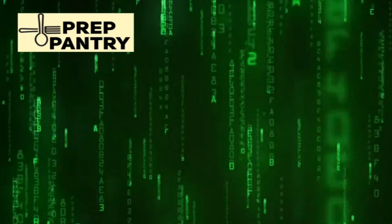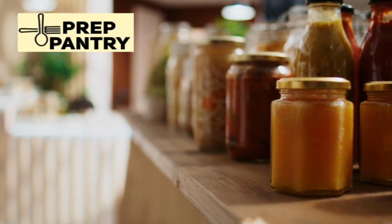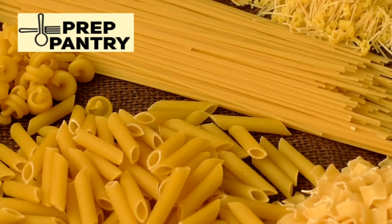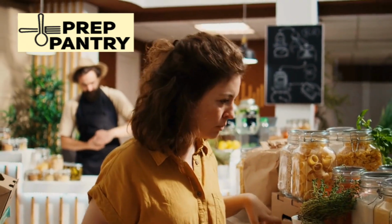When stocking up, don't just grab 1 or 2 boxes. Get extra because these items disappear during panic buying. Mix and match different types too: white rice, brown rice, jasmine rice, and various pasta shapes. This variety keeps meals interesting even when you're relying on pantry staples.